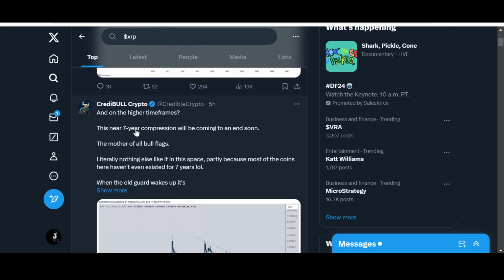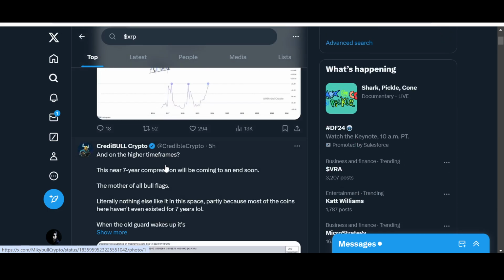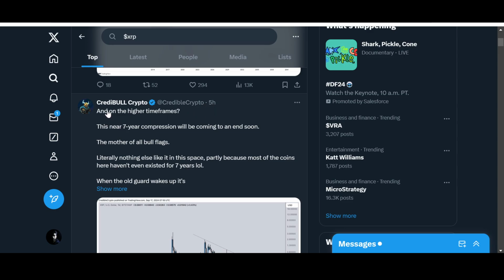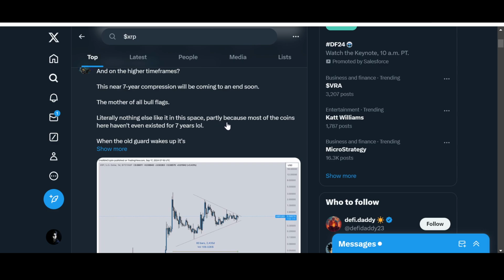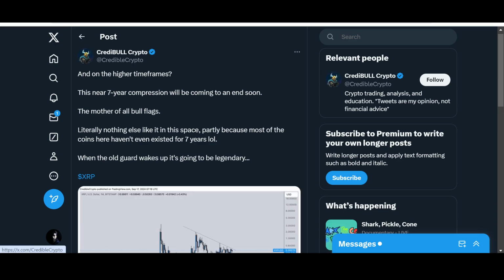There is potential. When frustration builds so much, guys, something has to give. Whether it falls or rises one way or another, something is going to be happening, guys. Look at this, 5 hours ago, credible crypto: on the higher time frames, this near 7-year compression will be coming to an end soon. The mother of all bull flags, literally nothing else like it in this space. Partly because most of the coins here haven't even existed for 7 years, and this compression and this bullish flag being formed over here, guys, it can move fast, guys. It can indeed, but the way it's going, people are frustrated, nobody believes it, but there is a possibility. Not financial advice, obviously. When old guard wakes up, it's going to be legendary.